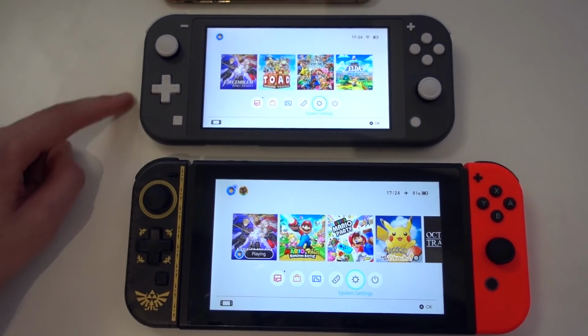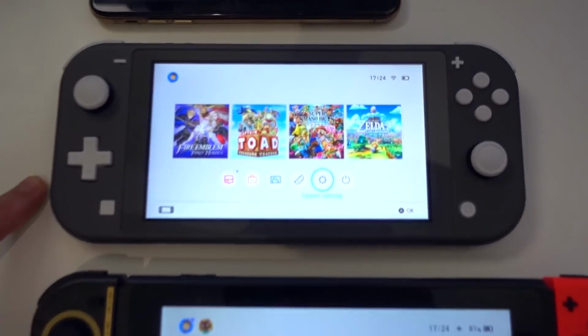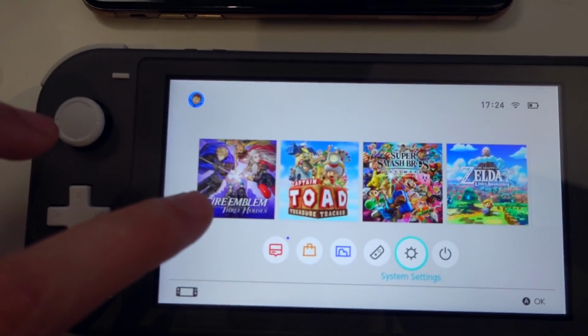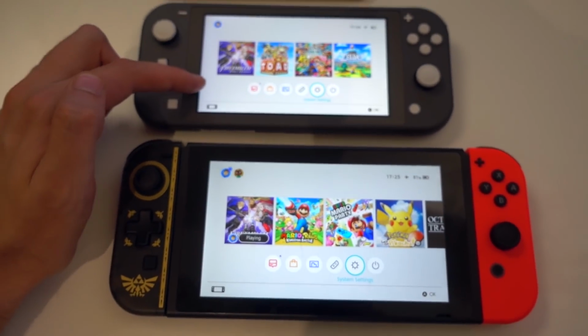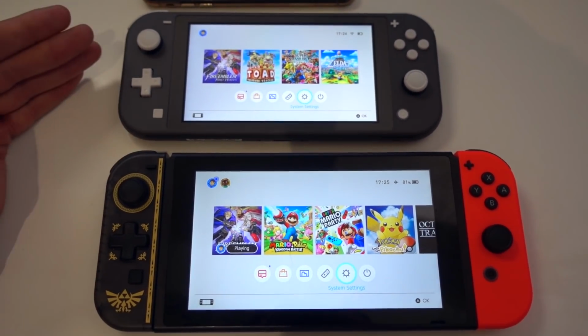They both have screen brightness on max setting now, and you can see that actually the Lite looks a little bit better. You've got to bear in mind that you are on a smaller screen, so if you're not very good at seeing the finicky things, like the text, for example, in Fire Emblem, then this screen is definitely noticeably a bit smaller. But if you want something more portable, I mean, it's big, but you could still put it in your pocket, pop it in your bag more easily.